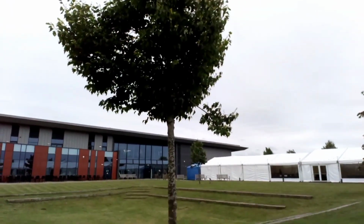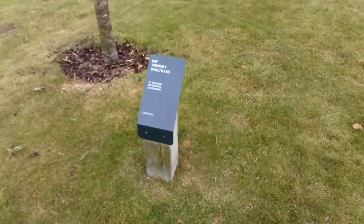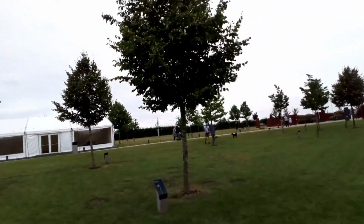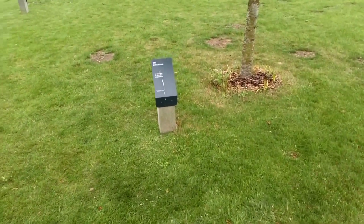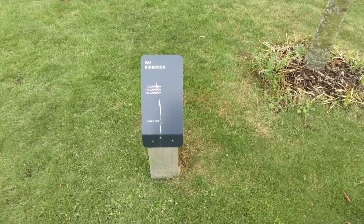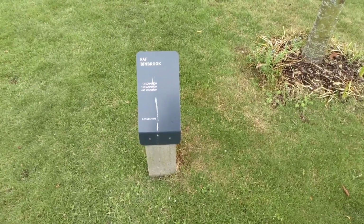So it seems like these trees are each dedicated to a base. This one, RAF Grimsby, where there were 3 squadrons, and this one over here seems to be dedicated to RAF Binbrook, where we were yesterday. We rode up to Binbrook on the bikes and had a look around, and had a fairly remarkable encounter with an inspirational chap who's doing a lot to make something of the place.